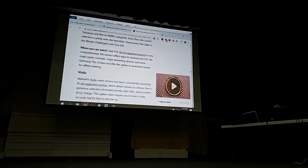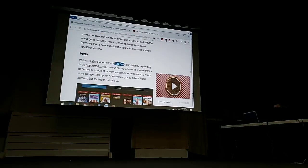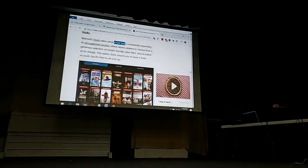Tubi TV is another one. Vudu is a new service that's really taking off. It's actually from Walmart. So you can actually buy movies through Vudu, V-U-D-U.